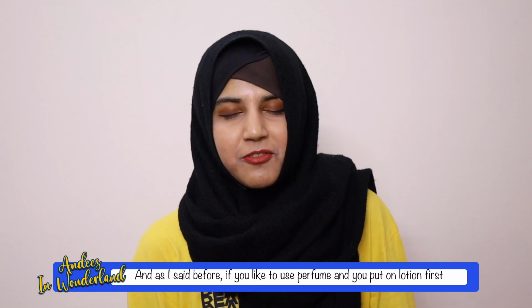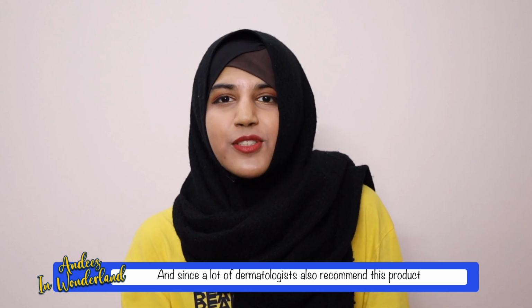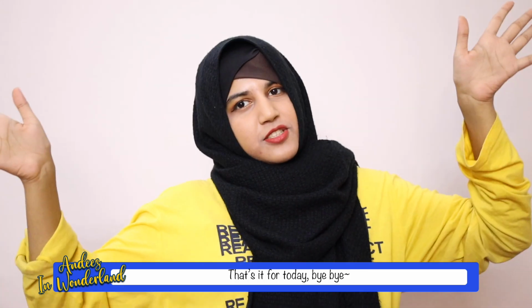And as I said before, if you like to use perfume and you put on lotion first, the perfume also stays longer. Also, since a lot of dermatologists recommend this product, I think it's also good for your skin. That's it for today.